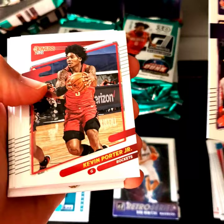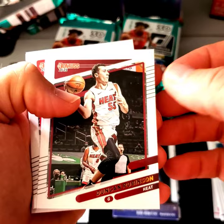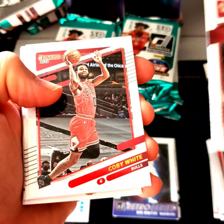Kevin Porter Jr., Lauri Markkanen, who's killing it for the Jazz this year. Man, you give that guy a lead role, and he's making the most out of it. See, it says he's traded to the Cavs. Yeah, I forgot about that. But the Cavs are regretting that trade right now. Huh? Actually, they're probably not, because Donovan Mitchell's tearing it up, too. Coby White.